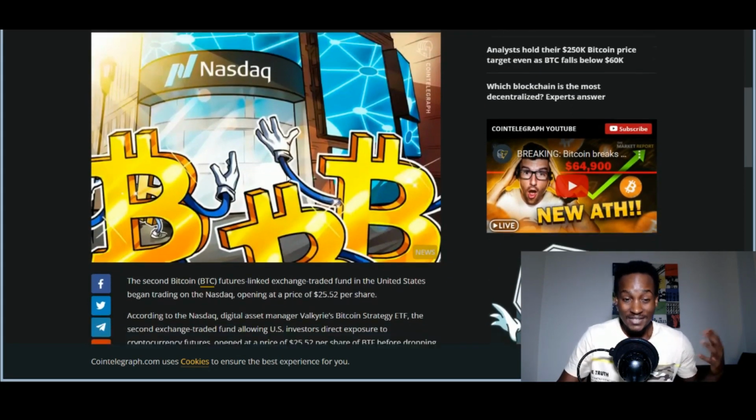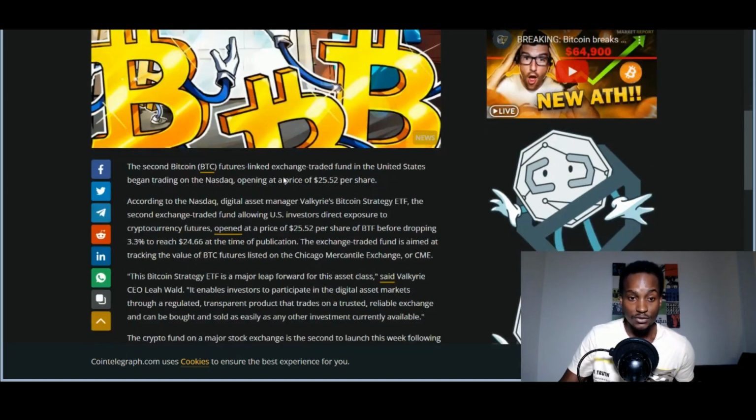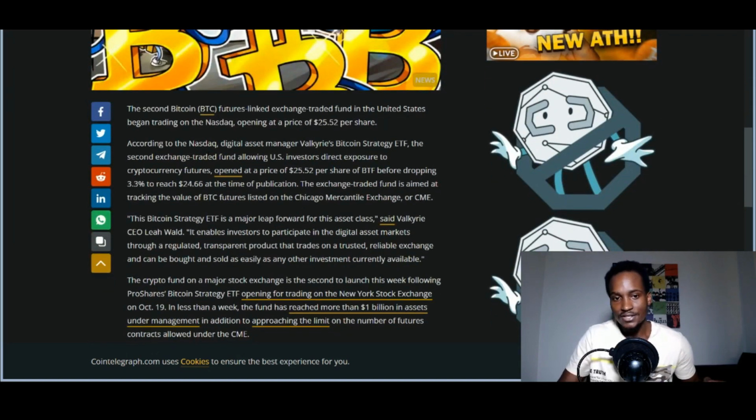So basically, the second Bitcoin futures-linked exchange traded fund in the United States began trading on NASDAQ, opening at a price of $25 per share. According to NASDAQ, digital asset manager Valkyrie's Bitcoin Strategy ETF, the second traded fund allowing US investors direct exposure to cryptocurrency futures, opened at a price of $25.